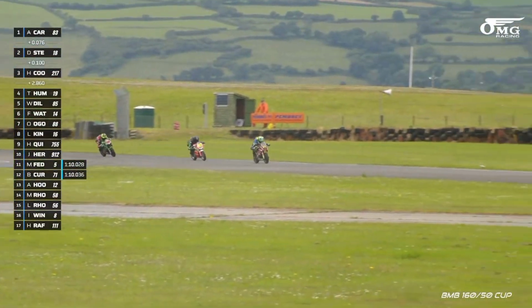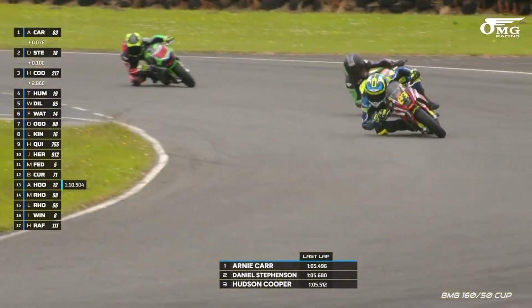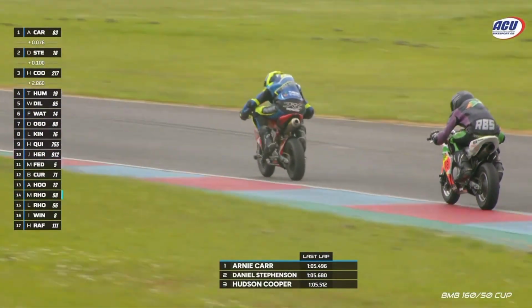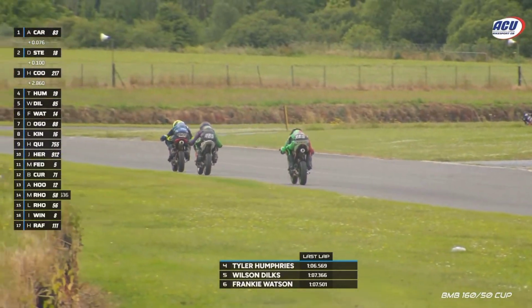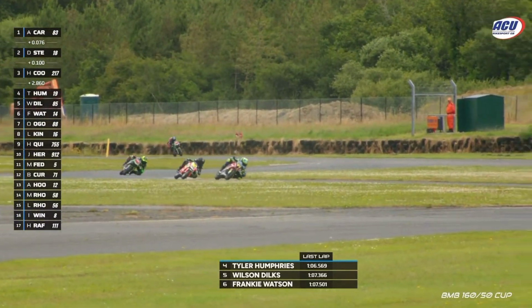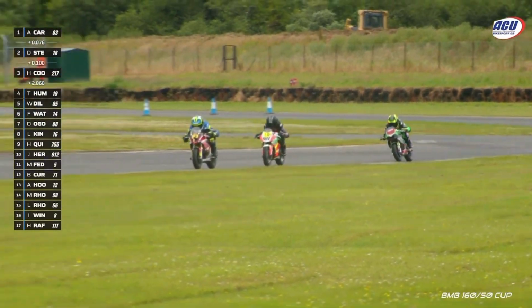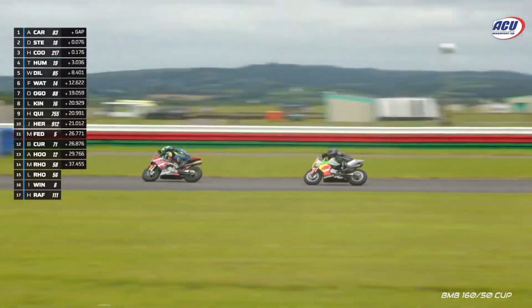They're still lapping in the low 105s at this stage. So this is still a very fast competitive race. And there you see a graphic there at the bottom of the screen. Low to mid 105s here for our race leaders. So they're not really dropping off the fastest lap of the race here. Very quick pace here. And you see Tyler Humphries, Wilson Dilks, Frankie Watson a little bit further behind there, just a couple of seconds off the pace of this leading group as they make their way through the right-hander. Still Arnie Carr leading the way.